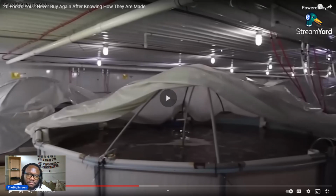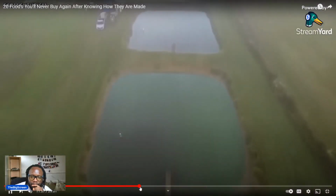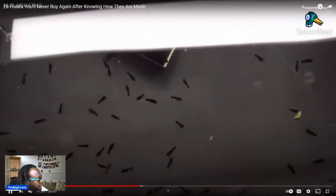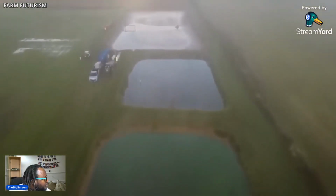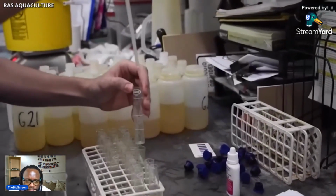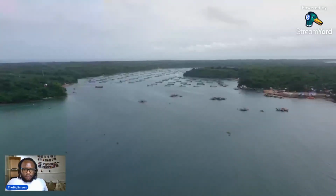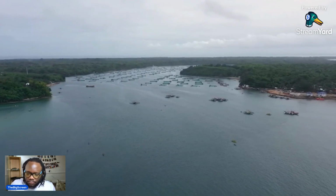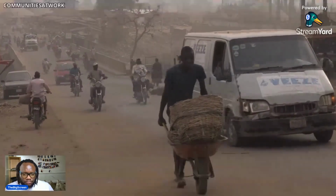Shrimp farming can be quite concerning. The majority of farmed shrimp is produced in countries with lax environmental regulations, which can result in harmful practices such as overstocking ponds and the use of antibiotics and chemicals to combat diseases and parasites. These practices can lead to water pollution, as waste and chemicals from shrimp farms are discharged into nearby rivers and coastal ecosystems, causing damage to aquatic life and local communities.